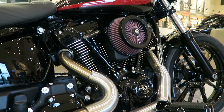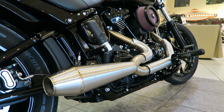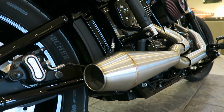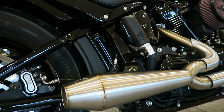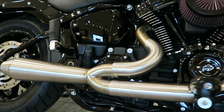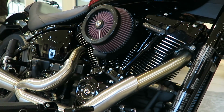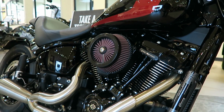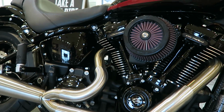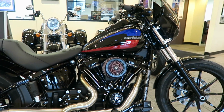And then I went with a Two Brothers exhaust and the Extreme Airflow. I can't remember the exact name of the Screamin' Eagle intake there, but I think it's the Extreme kit, and this is the Two Brothers 2-into-1 system that they have. And it's all running the Screamin' Eagle auto tuner. And of course, all of the components on the engine were powder coated so that they would all be black, because I thought it would be cool to have the entire bike like a Low Rider S, where everything's blacked out.